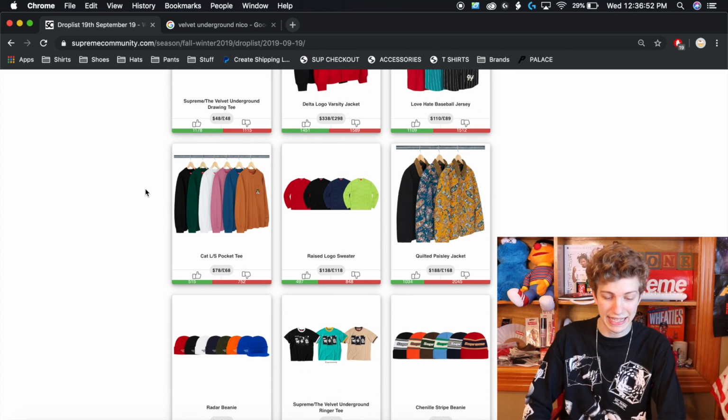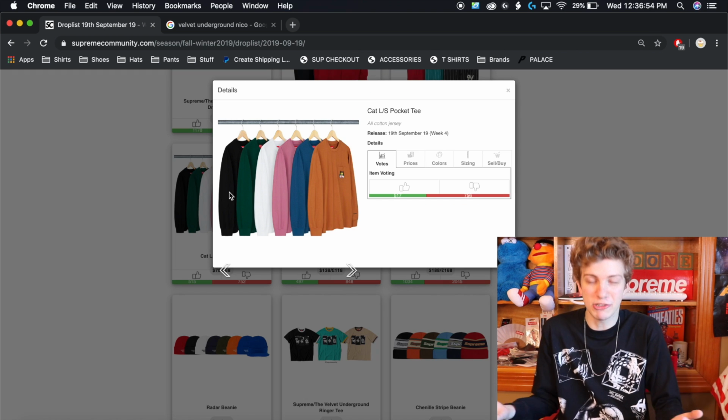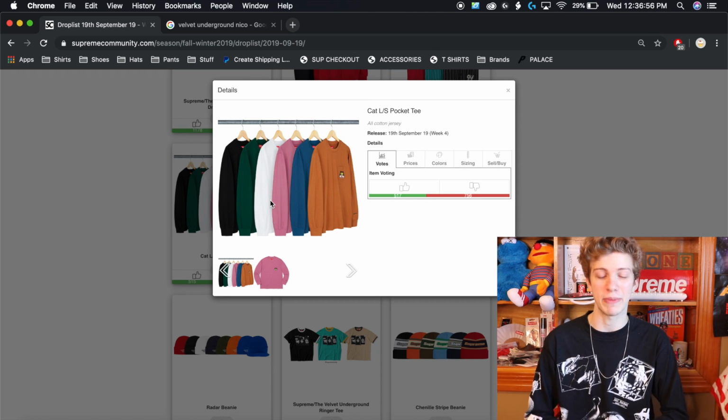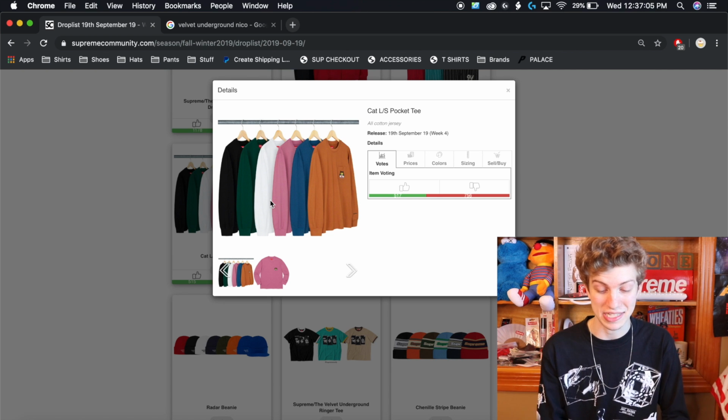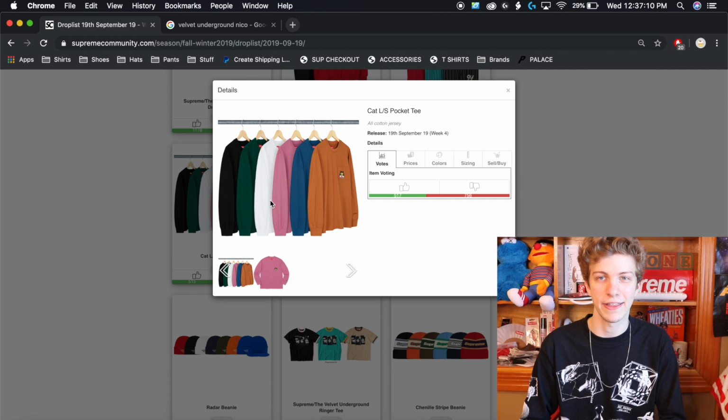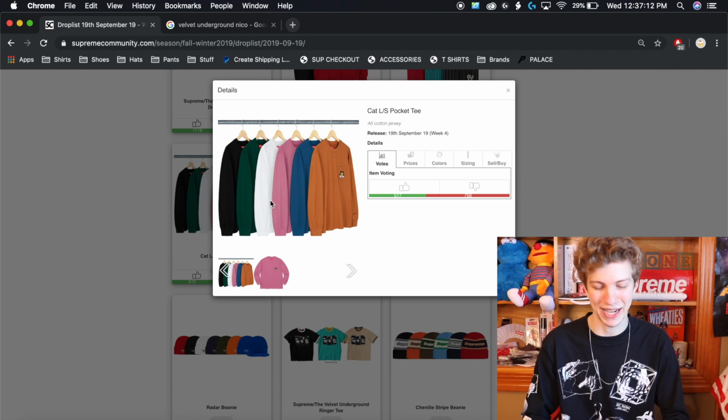But let's keep moving. The Cat long sleeve pocket tee. I'm a huge fan of this just because it's an older Supreme item. I've always wanted to get this cat on the hat. Oh my god, bro, I didn't even mean to do that joke, but I love this little design. There's hats that have this cat on them, and it's not the Cat in the Hat, but I've always wanted one of those hats because I just love this logo.